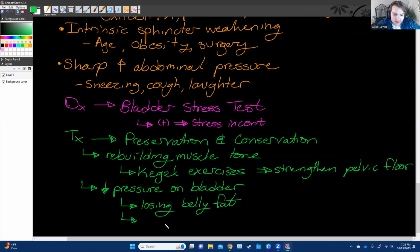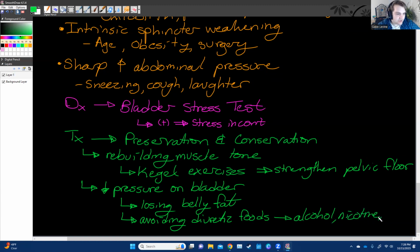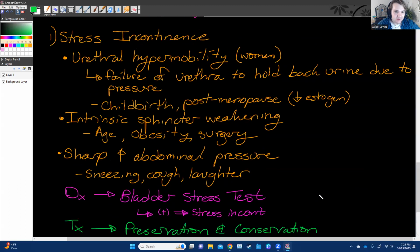Likewise, avoiding diuretic foods. So things like alcohol, nicotine, which is going to decrease the tone, caffeine. So we're decreasing the pressure, not in the sense of physical pressure, but in the sense that the bladder is having reduced action, is the way that I would put that.